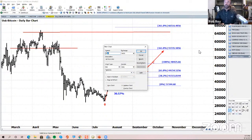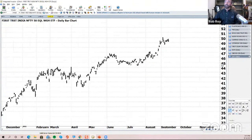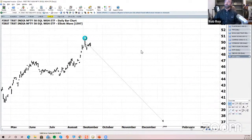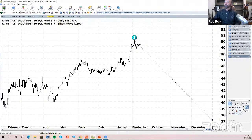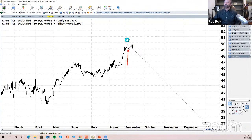The Nifty, we talked about this being one of the best looking charts in all of the markets, and it still is. Finally, we're going through a little bit of consolidation here. It's had such a strong move, but this vertical move here needed some consolidation. And the fact that it hasn't pulled back much more than it has, just a little bit of a blip here, is really bullish as far as the Nifty continuing to move to the upside.